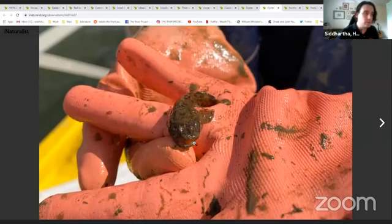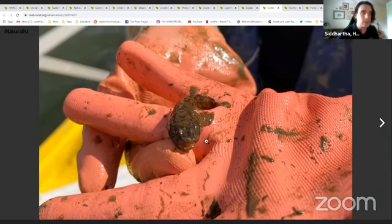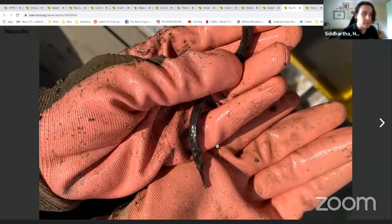We also caught a few juvenile toadfish as well, and you can see how feisty they are, even as babies. He's opening his mouth in a threat display. Love to see those. We also caught a northern pipefish this week, which was really cool.